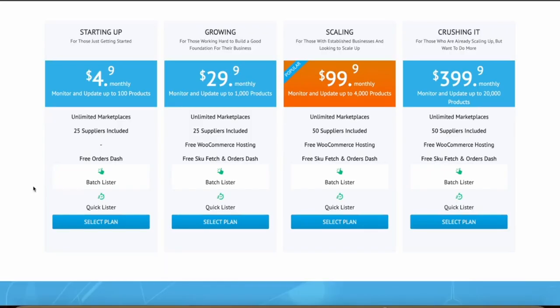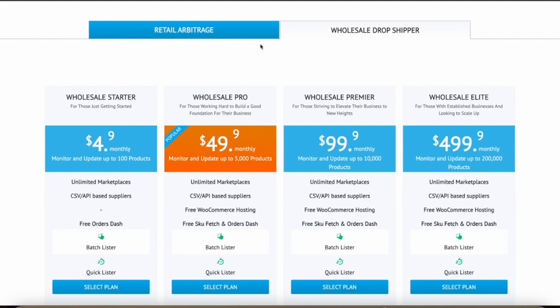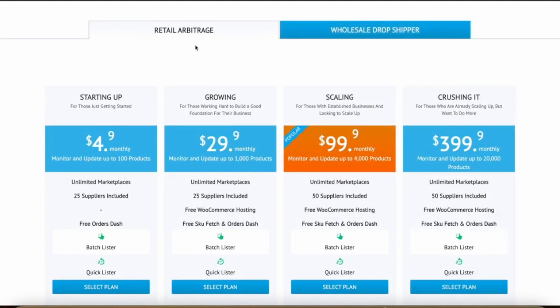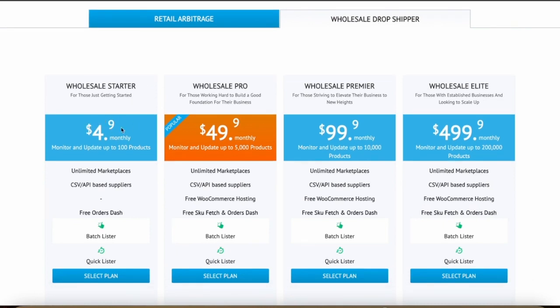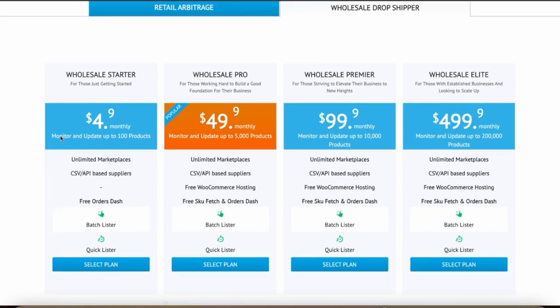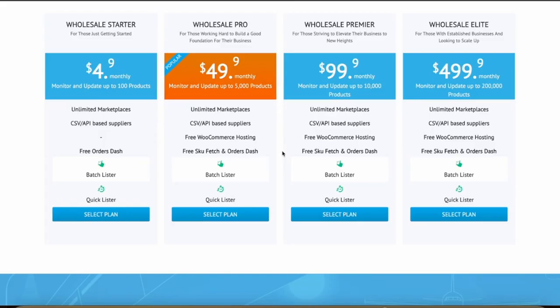Now let's take a look at Sku Grid. As you can see, they have the retail arbitrage options as well as the wholesale dropshipper, and each one is a little bit different. If we look at wholesale dropshipper, then we can see that their cheapest plan starts at almost $5 a month, and then it goes up to 50, 100, and 500 per month, and each one allows you to monitor a different number of products, starting from 100 all the way up to 200,000, and so you can see what each plan includes. Now let's talk about the platform integrations.